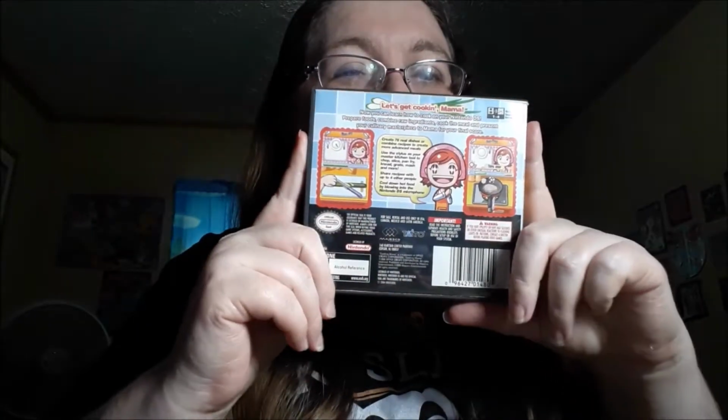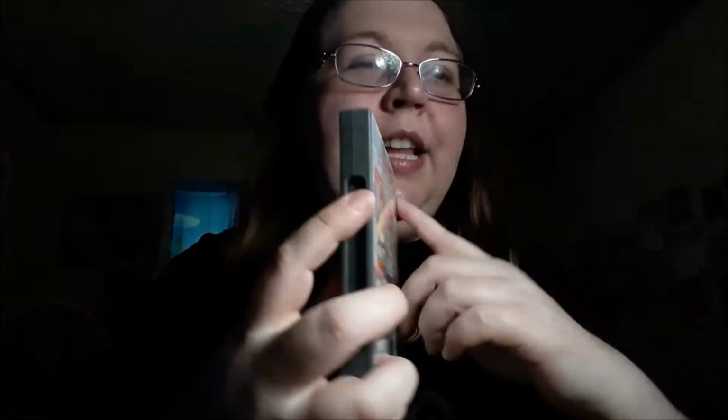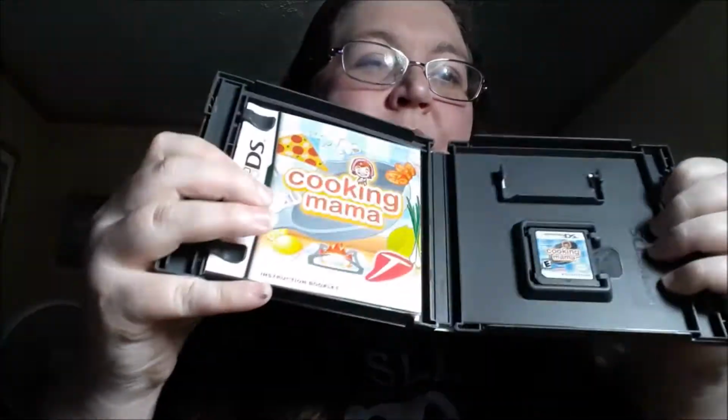And then Cooking Mama, I enjoyed Cooking Mama. And you'll see four more games, I am a Cooking Mama fan. This is what it looks like, this is the inside of the game. It's a really fun game.